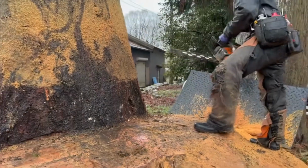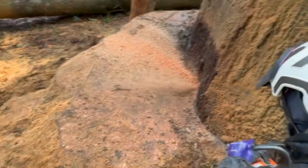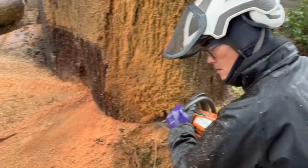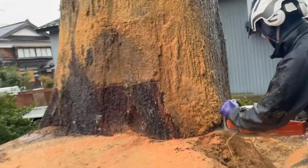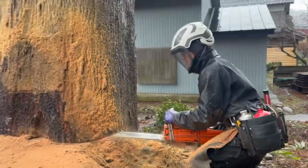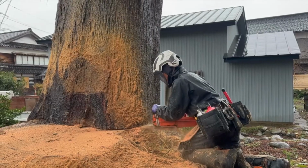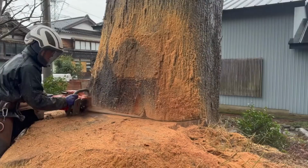Taking down a 600-year-old tree isn't your typical Tuesday task. It's a monumental endeavor. But in Japan, this isn't just about skill. It's about respect. Deeply rooted in their culture is a profound connection with nature, seeing trees not merely as objects, but as living beings with a soul. So when they approach a task like this, it's not just technical precision on display, it's an artful dance of mastery and reverence. Witnessing it is nothing short of extraordinary.